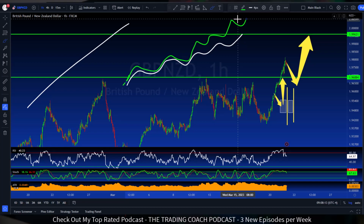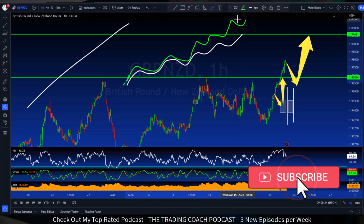Stopped out of the DKC on the Euro Yen 15. 0 for 2. So, good one to pay attention to. Good one to pay attention to here on Pound New Zealand. This Euro Yen, 2 trades of the days.